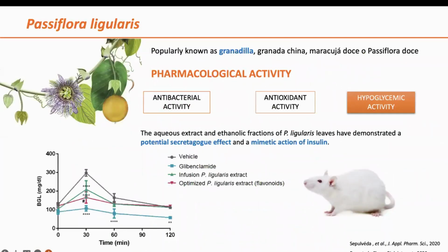Passiflora ligularis is a plant native to the American continent. This species grows from Mexico to Argentina and is popularly known as granadilla, granada china, or maracuya. In folk medicine, its leaves are used to treat mumps, relieve bruises, control infections, alleviate back pain, and as an antidiarrheal, among others. Furthermore, pharmacological studies indicate that Passiflora ligularis leaves have a wide variety of therapeutic activities, including antioxidant, antibacterial, and hypoglycemic properties.